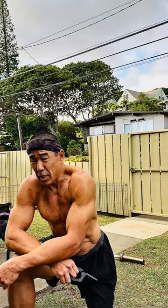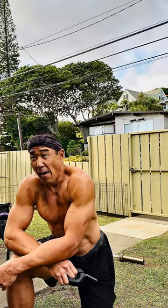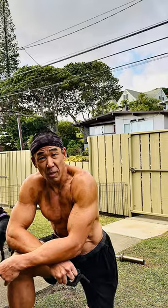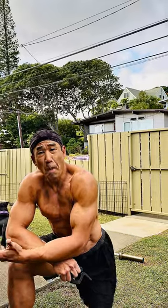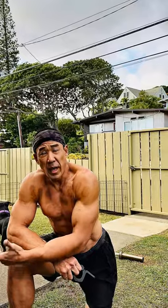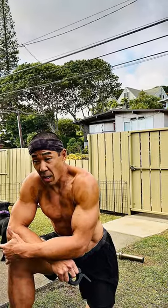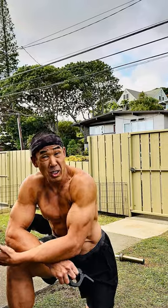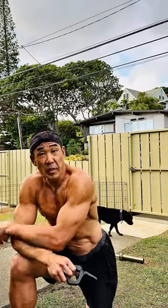But I'll be doing one of my favorite exercises. I call it the super shovel because it's just a whole bunch of different movements where I've loaded a light barbell on one side or asymmetrically like a shovel. And you'll see it in a moment.